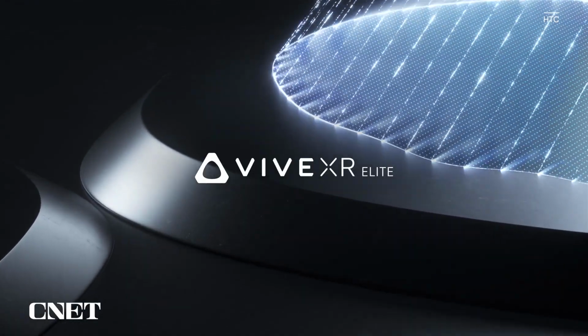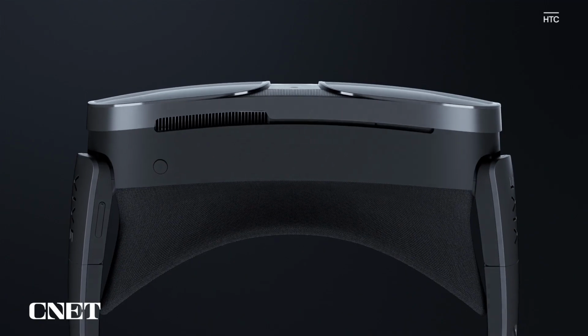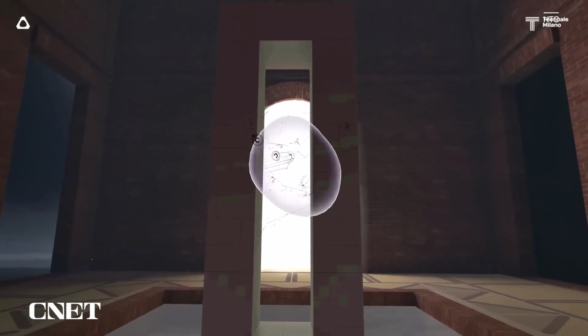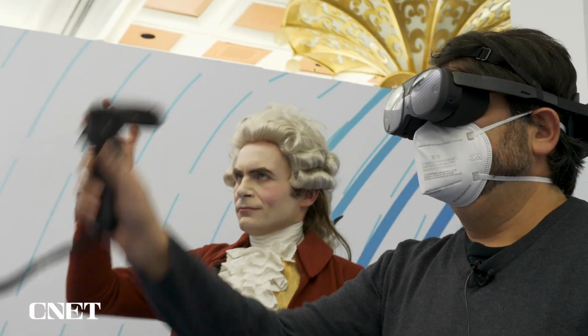Now, this VIVE Elite XR is totally capable of that. It has a depth sensor, which is more than the Quest Pro has, so it could potentially measure spaces and put stuff in those spaces. But right now I didn't really see stuff that really blended reality that much. It was more that I could see reality around me.